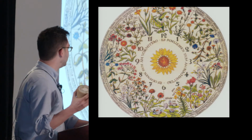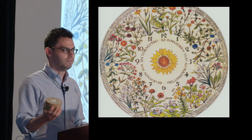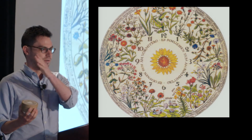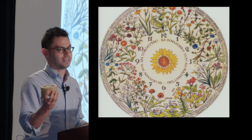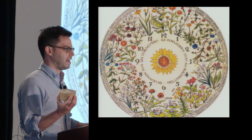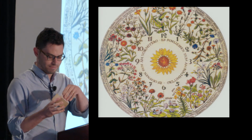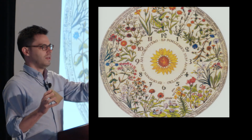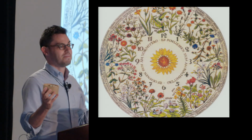So my contribution to the Gathering for Gardner gift exchange is I worked with a horticulturalist to identify 12 species of flowers that open on the hour at 6, 7, 8, 9, 10, every hour of the day. If we do this correctly, this clock should be accurate to within an hour. So I provided you with 12 seeds. They're each in these microcentrifuge tubes. I have to confess, I haven't yet planted one of these.